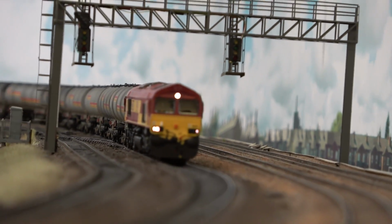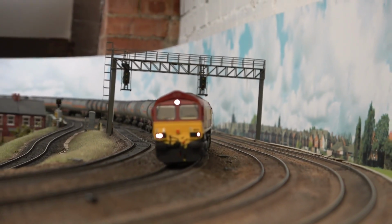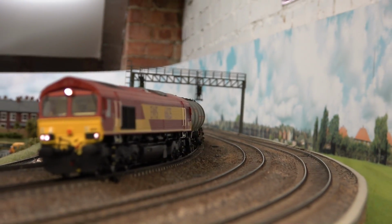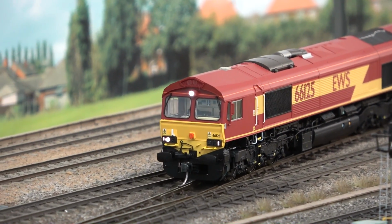If you listen carefully in the next clip, you'll just about be able to hear the clicking of what I believe to be the sandpipes just catching ever so slightly on the bogie. Didn't have any problems during the few hours I ran the model, but it'd just be something to bear in mind.